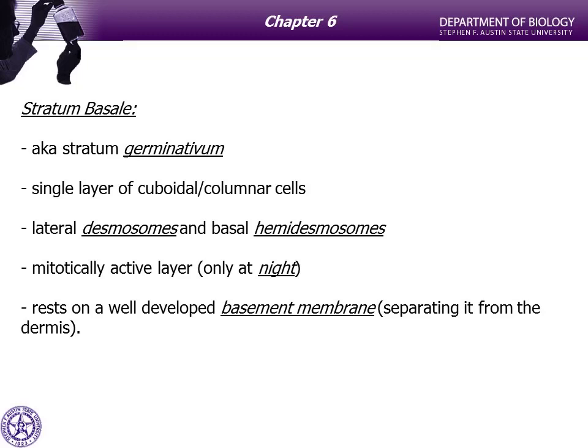So we have these lateral connections to each other. We have these bottom connections to the ground underneath us. But these cells are dividing, yet they only divide at night. Now, why would you think that would be significant enough to mention in a textbook and in a class? These cells only divide at night. There must be some evolutionary advantage to doing that, otherwise they wouldn't be doing it. Why do your skin cells only divide at night?